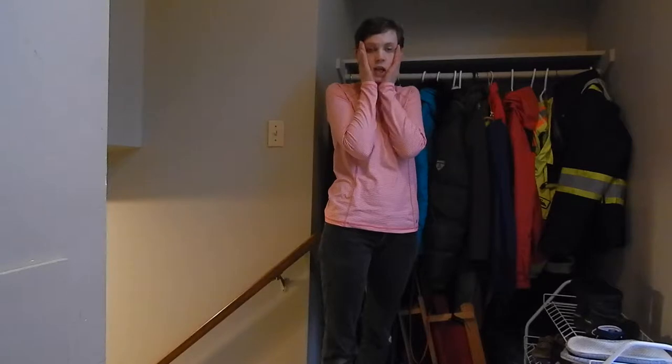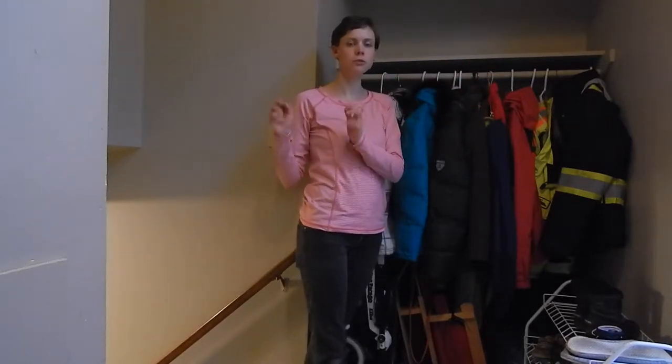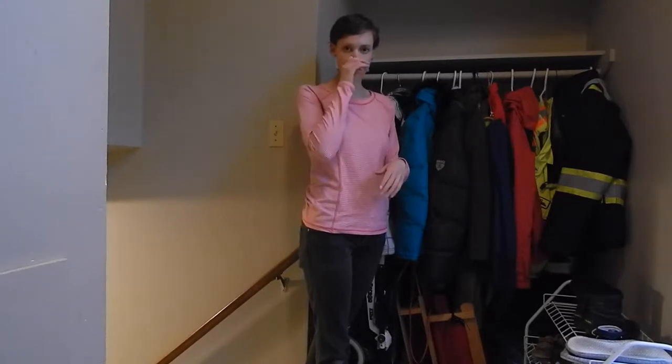Got another big mess. I've already taken everything off the top shelf, taken it into the living room where I've got some space, and I can just lay everything out and see what we actually use, what we don't use, and then I'll start on the jackets.